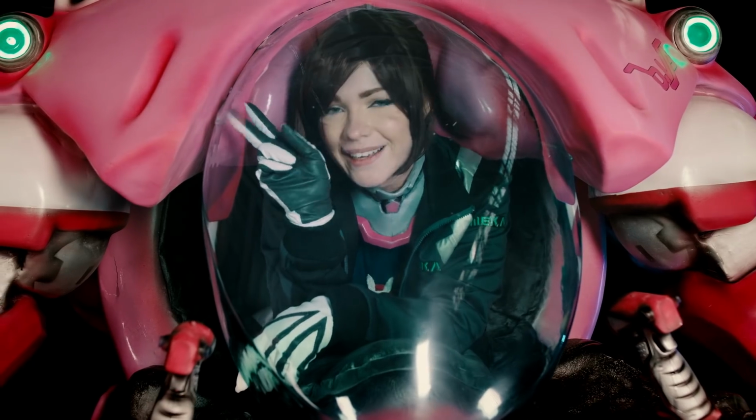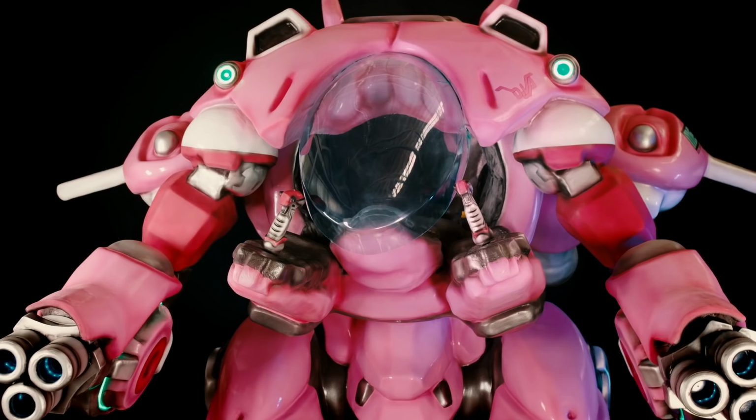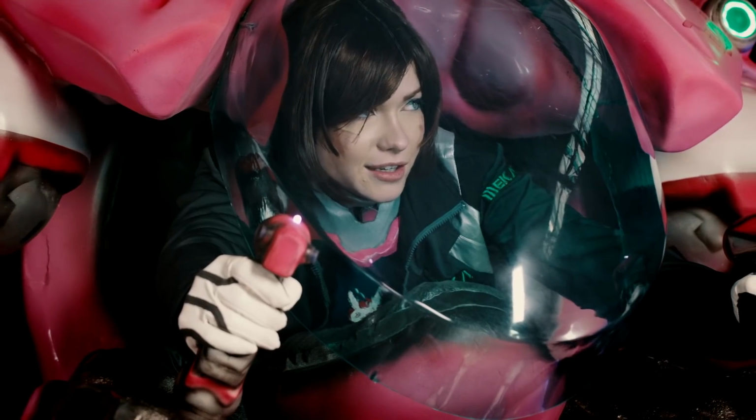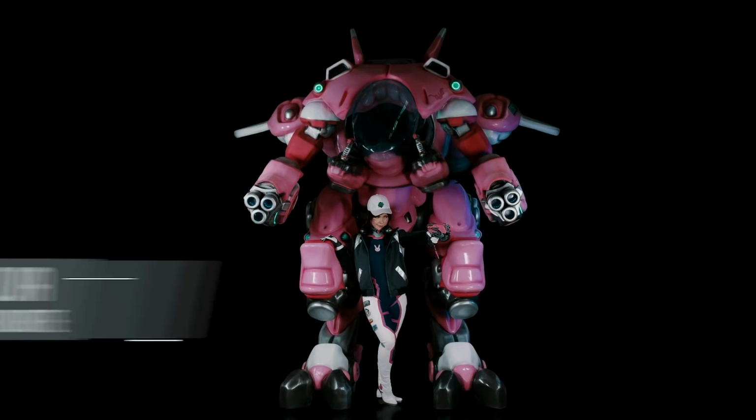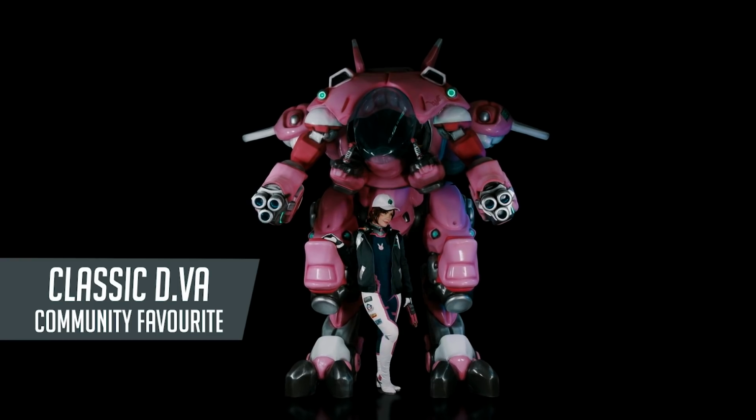Classic D.Va by Team Russia. Absolutely insane. The main thing that I love about that cosplay is the scale. Like, talk about a ratio. I think that this is the first time I've seen anything cosplay related that retranslates the relationship between the pilot and the mech so accurately.